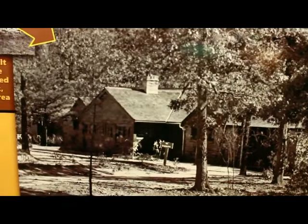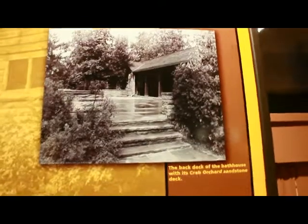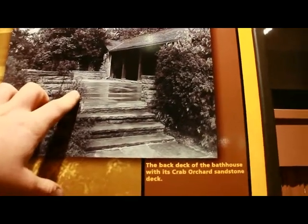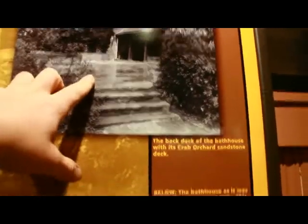I have this right here. It's another picture of it. And that's the back deck of the bathhouse with its crab orchard sandstone deck. Now they still have that, they still have this right here, this back deck. That's where we originally were. When I showed you that back patio area with all the chairs and everything at first, that's where that was.